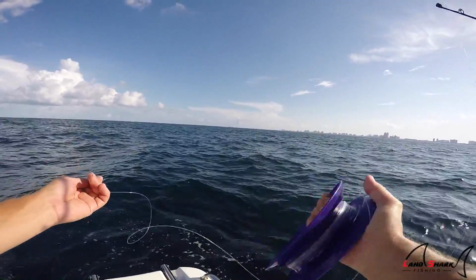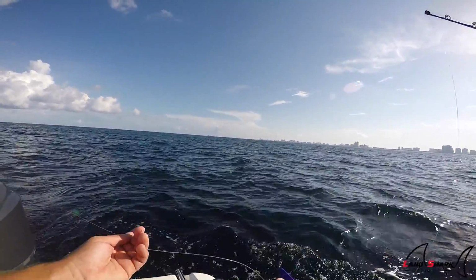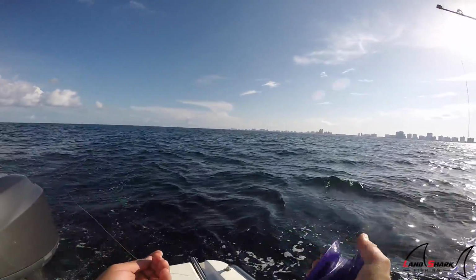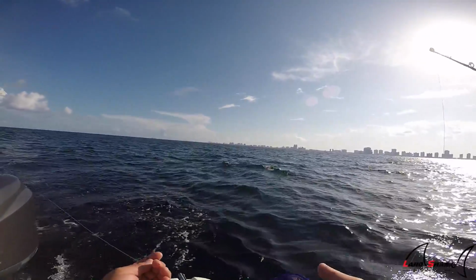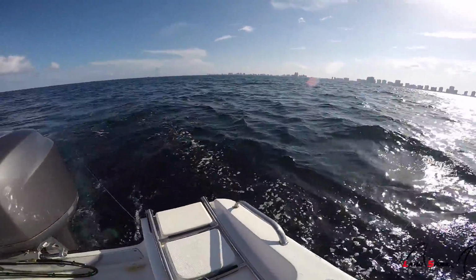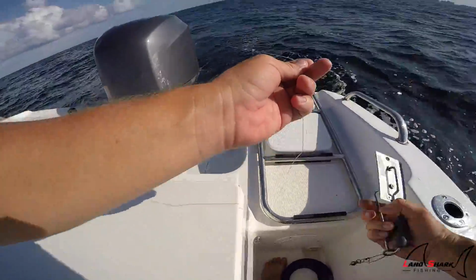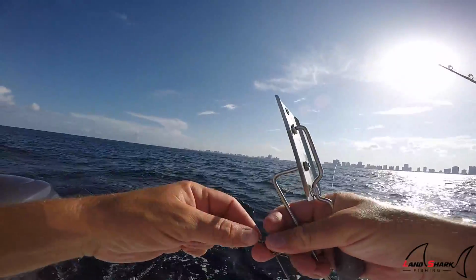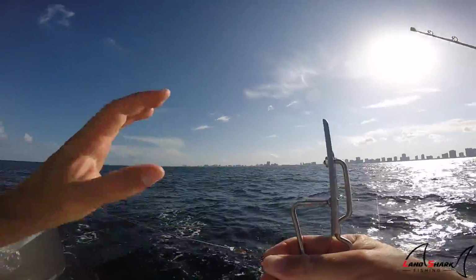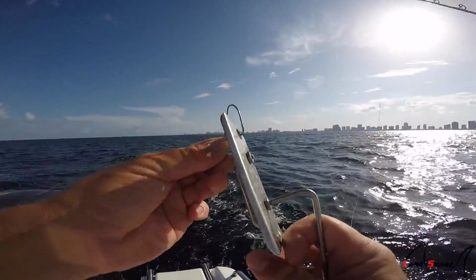Some people like to use wire, some people like to use mono. We use fluorocarbon because you get a little bit more abrasion resistance in case you do get kings, wahoo, and stuff like that. We're almost to the end. Now I have another snap swivel. What the snap swivels allow you to do is an easier way of rigging and keeping things organized. And you need a good ball bearing snap swivel that spins properly in the water, otherwise your presentation will be off.